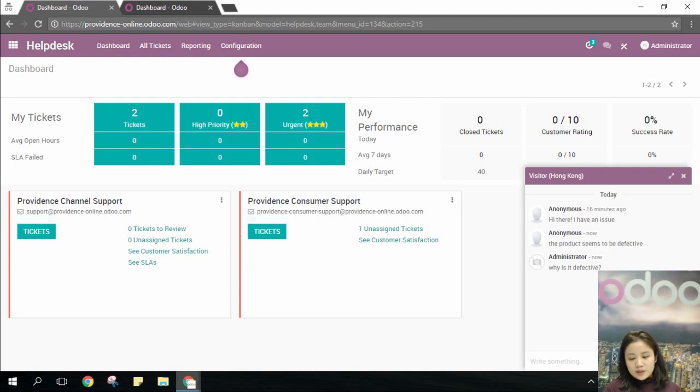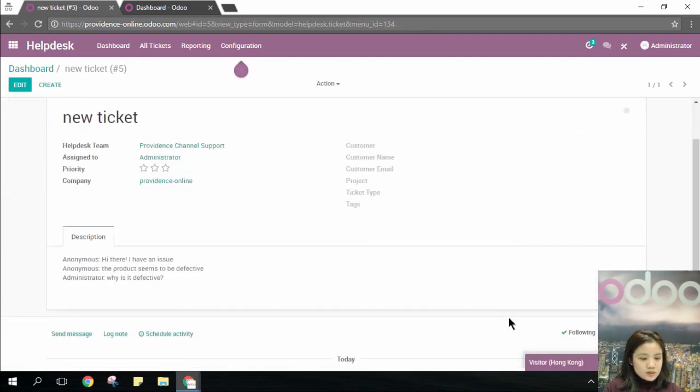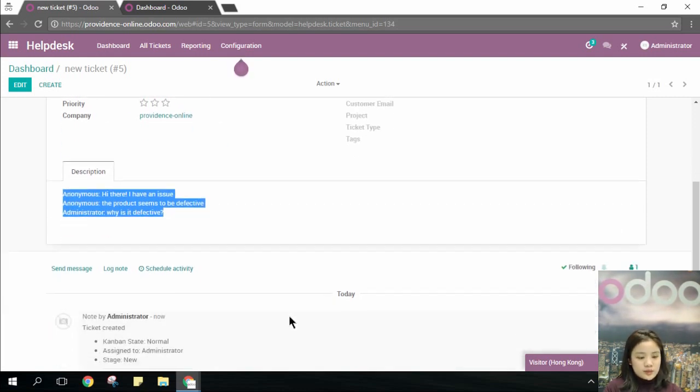Okay, note that you can attach files in here as well, and as an internal user, in the backend I can actually create Helpdesk tickets from here. So there are several options. So we have some documentation for you to review the different things that you can do with live chat, but I'll do a very basic one. So I'll create a new ticket. And so here I have the ticket as well as the conversation that I had with that customer.